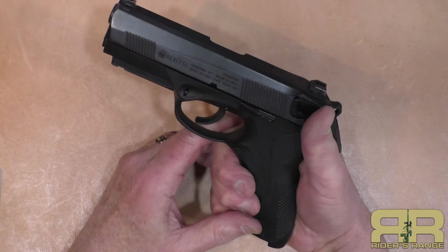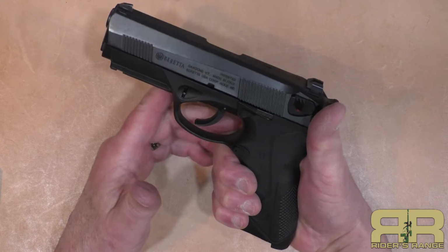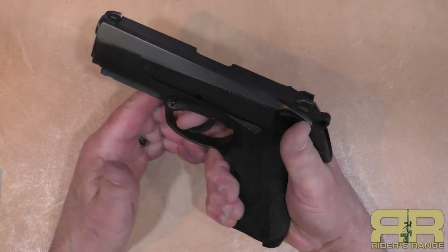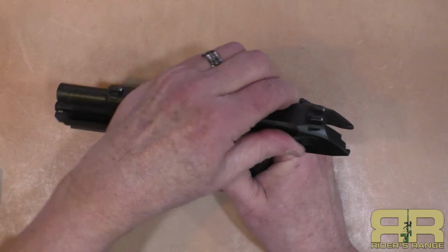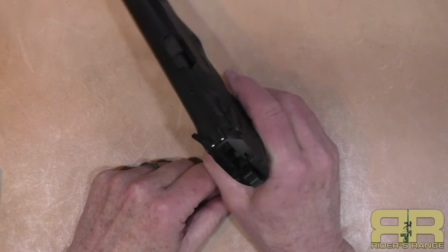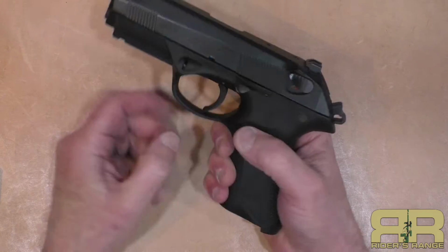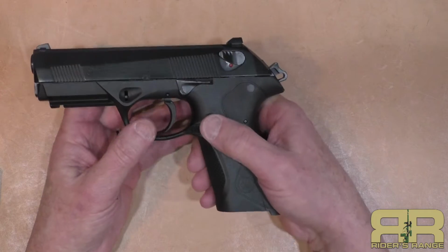Rounded trigger guard, instead of square, there's nothing to get your finger on the front. But then again, that's the old style shooting, not the modern style. But plenty of room in that trigger guard. The slide stop lever, there's a lot to get a hold of on that. They do make one that's, I guess, a little lower profile, so it doesn't snag necessarily when it's in the holster.